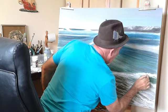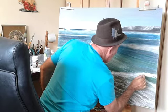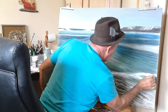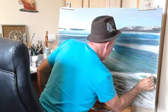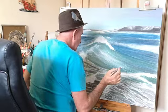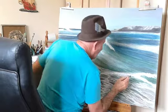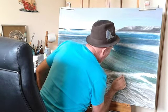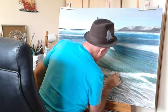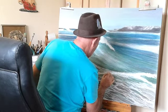And in addition, because of the powderiness of the chalk pastel, the acrylic doesn't take. It takes in a bitty fashion, so it also adds to that effect that it's not solid. So we have these lovely differing textures going on here.